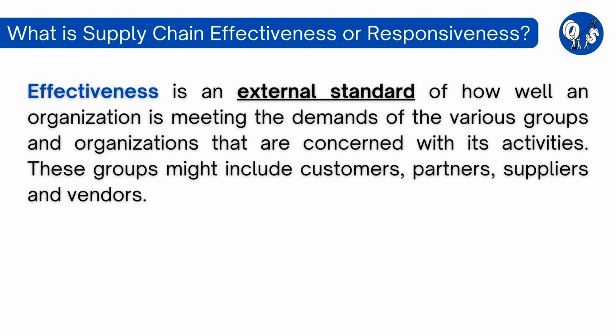What is supply chain responsiveness or effectiveness? Effectiveness is an external standard of how well an organization is meeting the demands of the various groups and organizations that are concerned with its activities. These groups might include customers, partners, suppliers, and vendors. So to measure your supply chain effectiveness, take a look at not just what is going on within the walls of your own company, but how this is ultimately impacting customers and the supply chain as a whole.